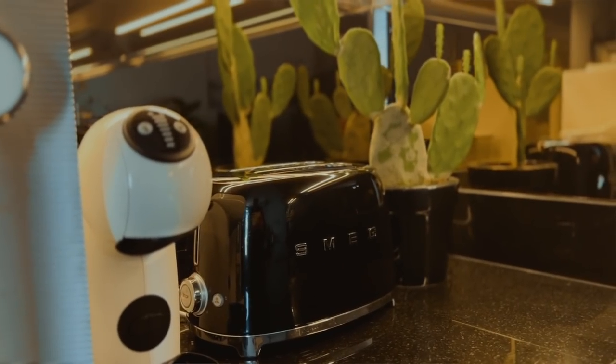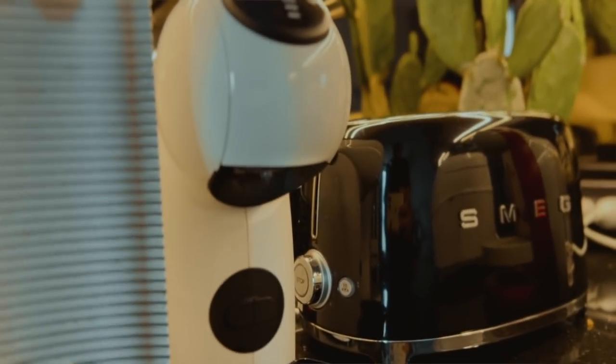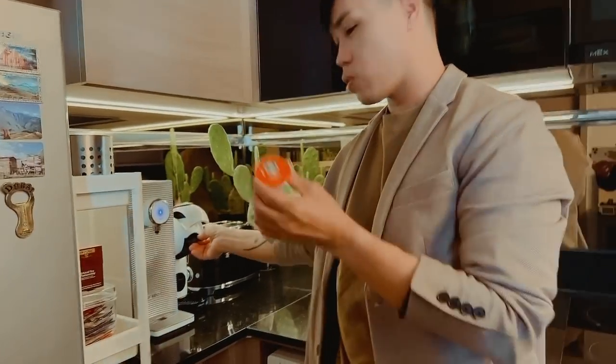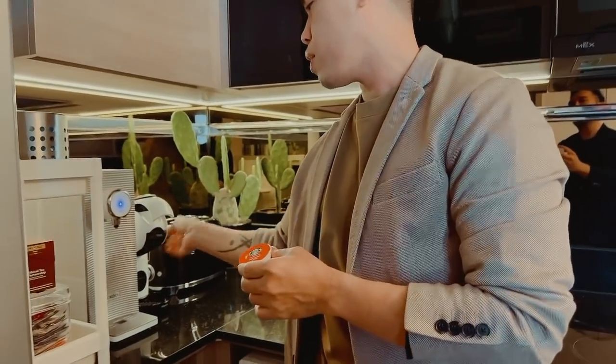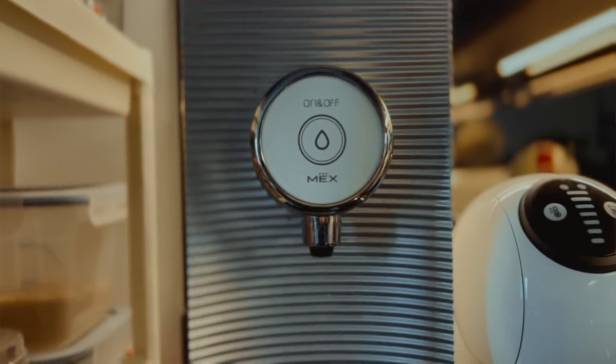And this is the toaster. And we also have here the coffee machine. You just need to put the capsule in there, and that's it. And this is actually the water purifier. It's a water dispenser, but it's already purified from the sink.